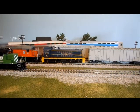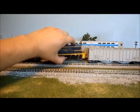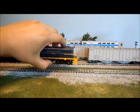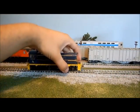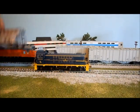Alright, let's move on to the next locomotive now. This locomotive is going to be a Chesapeake and Ohio Elco S4, number 5109. This engine was done by Dan's Custom Trains, along with this freight car right here.